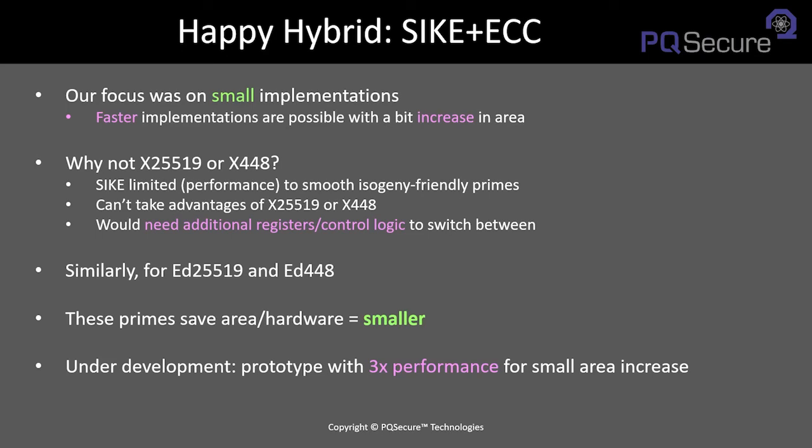One comment is, why don't you use already standardized curves like X25519 or X448? If you look at how SIKE works, we have to use the SIKE smooth isogeny-friendly primes. If you don't, it's going to be a performance hit that won't make SIKE feasible in any way. So we can't really take advantage of the X25519 or X448 primes, and we can't take advantage of their fast, say, modular reduction. If we wanted to still include them, we could do that, but that would be more ALU area to support it, more control logic, and it would be only a small increase in performance overall.